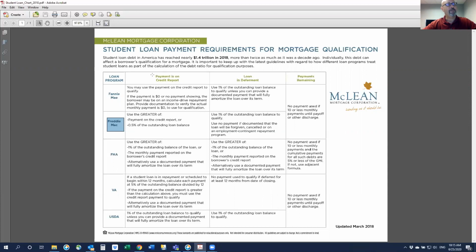So if there is a payment on the credit report, you can see right here what they're going to require. Fannie Mae actually has the loosest of all requirements when it comes to student loans. With the student loans, they're only going to show whatever's on the credit report. Now, if you have zero on there, then we have to prove that there is an income-driven payment at this point in time that is actually zero. And we have to provide the actual documentation in order to be able to use that.